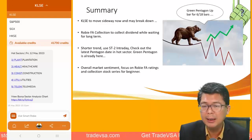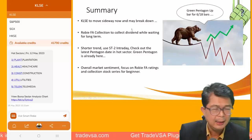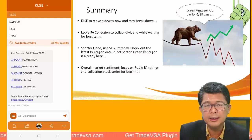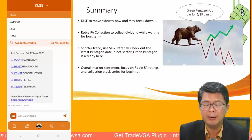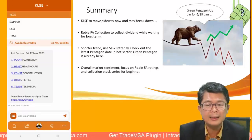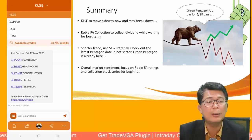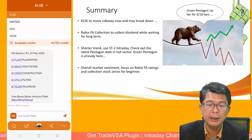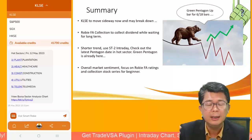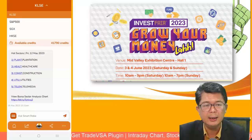Who knows, it might just turn back up, but at this point, with the lack of interest and also foreign funds selling in here, I'm not surprised if the KLCI can break down lower. Even buying some of the FA collection list to collect dividend, you need to know what you're doing. Even though they're paying dividend, the market might just go a bit lower and you should probably wait for the base. If the market does break down, then that's where you want to exit.